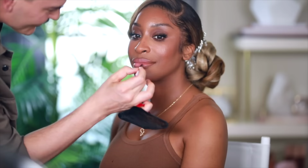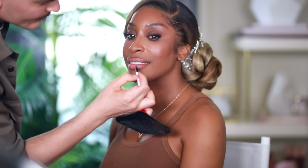Oh, that's so pretty. Matte lip or gloss? No, I mean in general, what do you prefer? If I had to choose one, I would say matte, like soft matte, but I like both. And then we can put... That is a Jackie Pink. And we're doing a nude gloss? Yeah, this is Pro Volume Lip Gloss in Golden Nude.